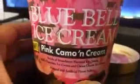But here we go. Blue Bell ice cream, Pink Cone and Cream. It's brand new. Not sure how long it's been out, but I seen it on IG. So I had to try this, man. You know I had to check this thing out, boy. Yeah. Here go the nutrition facts on the back.